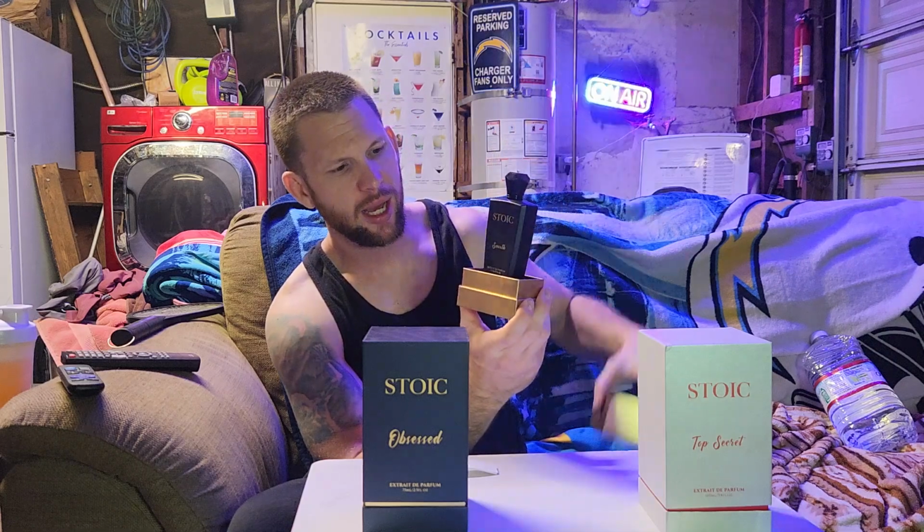Next one, Smooth by Stoic. This is supposed to be like their Rico Suave date night, classic smelling scent. And again, the presentation, you can't knock it. Look at this. The box slides up and it's just sitting in place. It looks like it belongs there, almost like a statue or a trophy, the way it's just sitting there. I love the way they do their presentation. It was really good.